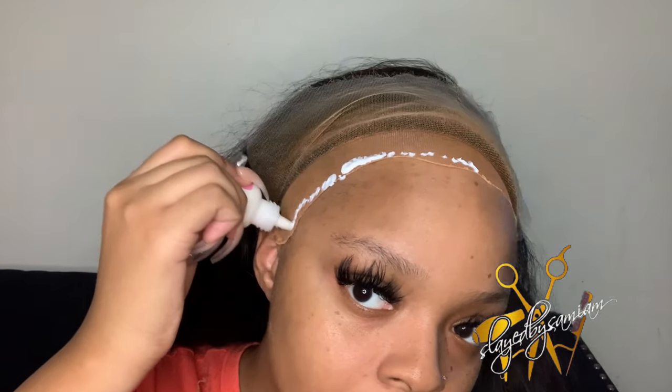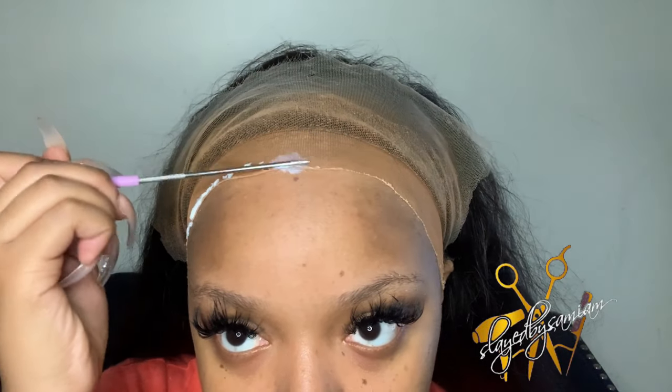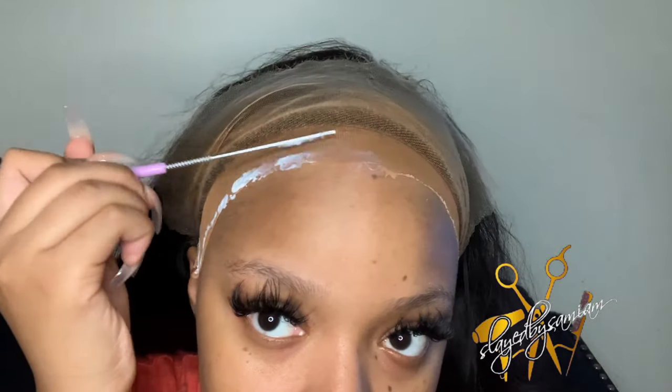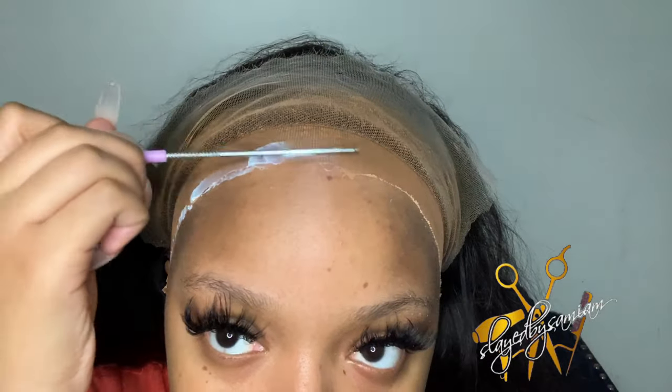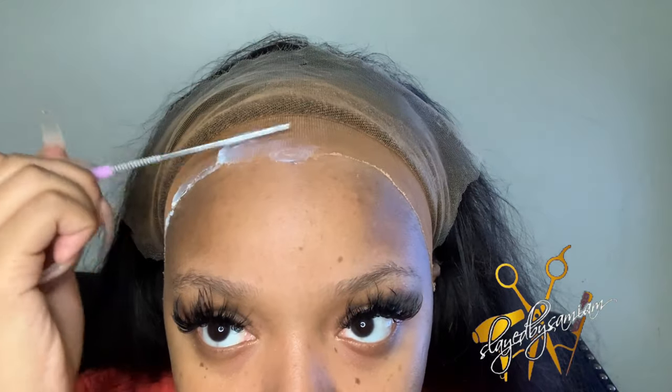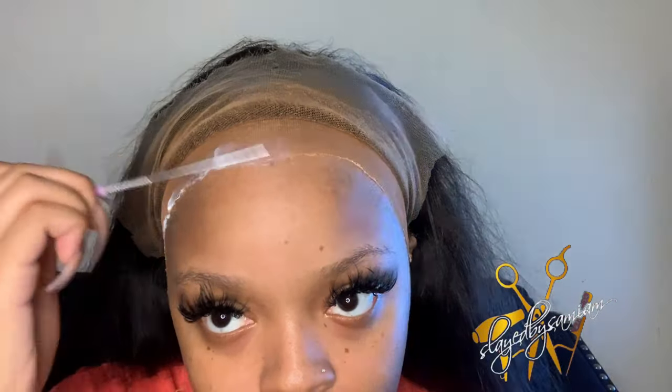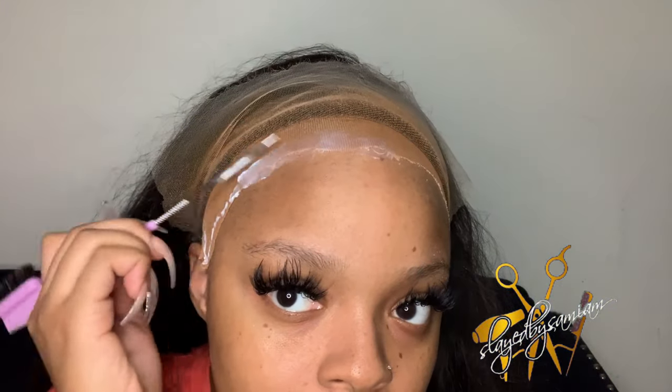So depending on how long you want it to last is how many layers of glue you're going to use. So I went in and did two really thin layers of bold hold, because I didn't want this hair in that long, because I want to do a different style. I applied it to the cap and a little over onto my skin.